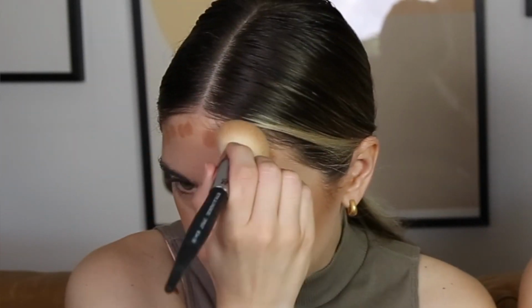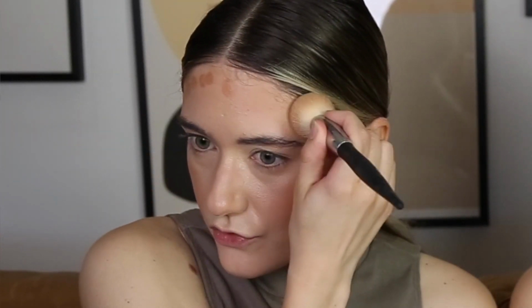They layer really well. As you can see in the clip, I layer Summer over Terra and there's no issues. I don't experience any patchiness. I don't experience any blend issues. The colors look cohesive over each other. It's not like they look unblended, so I have had no issues there. I've used this over multiple face products, base products.